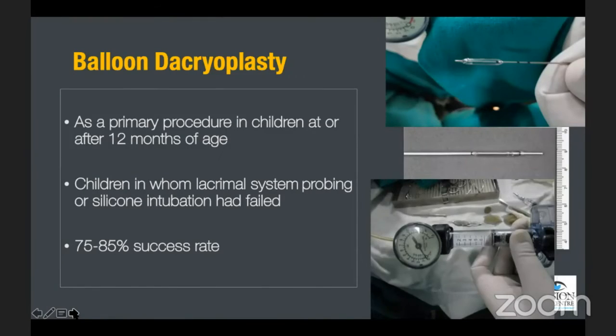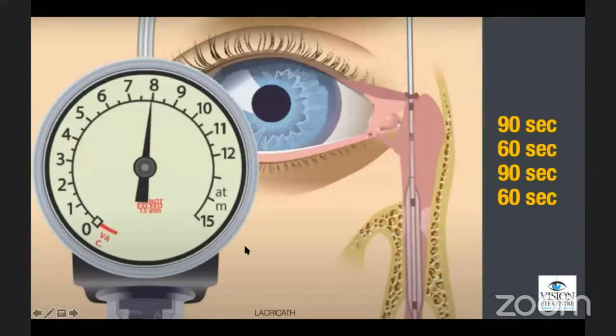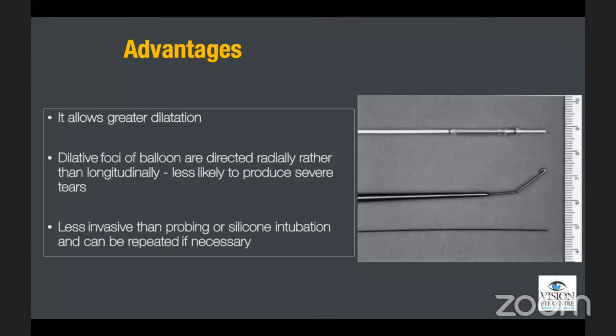Another option is balloon dacryoplasty. It can be a primary procedure after 12 months, in those in whom probing has failed, or silicone intubation has also failed, and it has a pretty good success rate. What is done is basically a balloon catheter is passed in the same direction as we pass the probe, and it is inflated to about 8 atmospheres initially for 90 seconds, then deflated, then 60 seconds and deflated, and then 90-60 repeated. So it has a good dilation, and since the forces of the balloon are radial, they don't really produce any tears or anything, and it is a little less invasive than probing or silicone intubation and can be repeated safely.